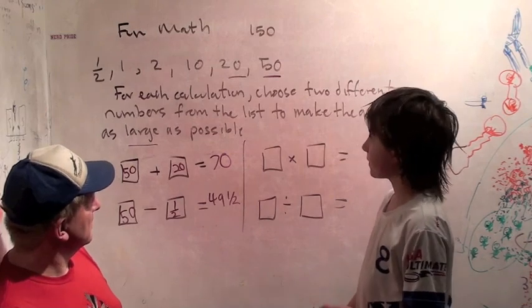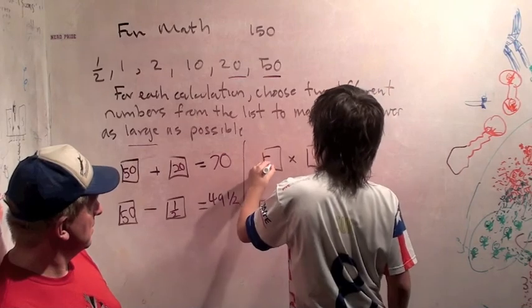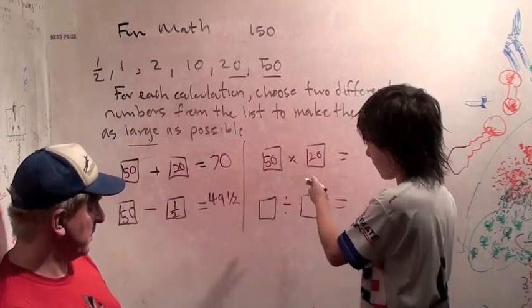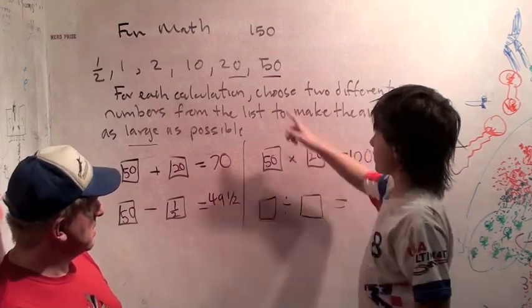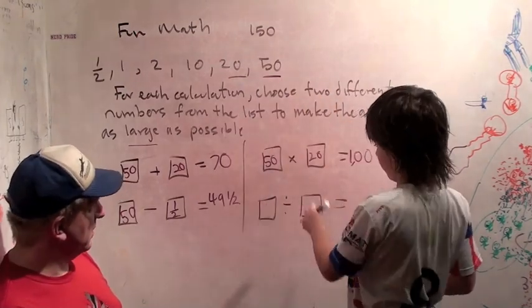Something times something. Okay. So we'll do 50 times 20. Okay, what is that? That's 1,000. All right, and why do you think that's the largest? It's the largest number times the second largest number. All right, okay.